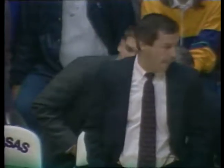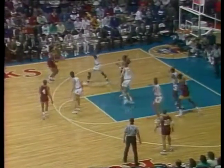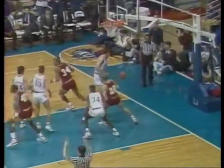Sam Mack didn't get it. Woods takes it in among the Giants. Won't go. Tapped up and in. They were really working hard. That ball just missed the pass. Here's a three-pointer, and it's good by Elmer.